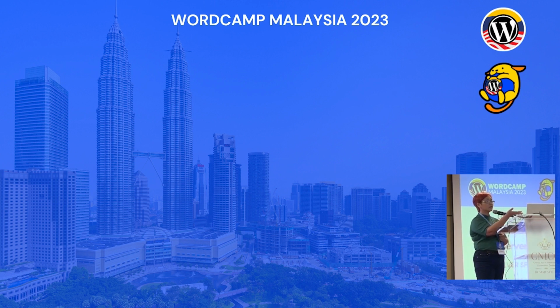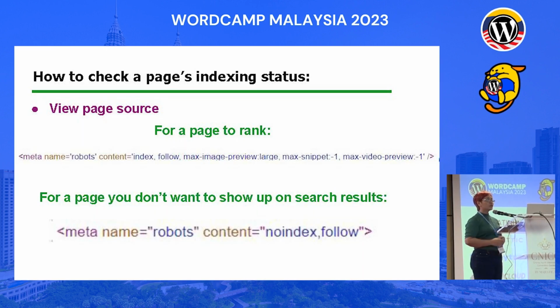Okay, just like what this page did to its article. Or sometimes you have some pages that you don't want Google to show to people, right? Maybe it has outdated content, or content exclusive to you and your team. So you just set the noindex, just like what this page did. Okay, so again, how to check the Google page indexing.